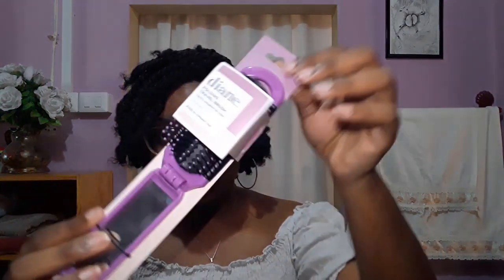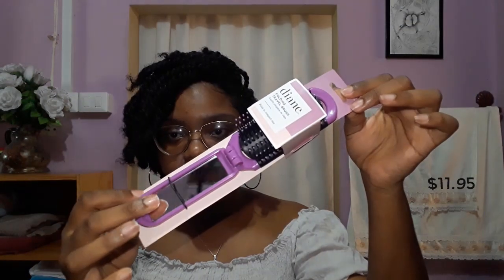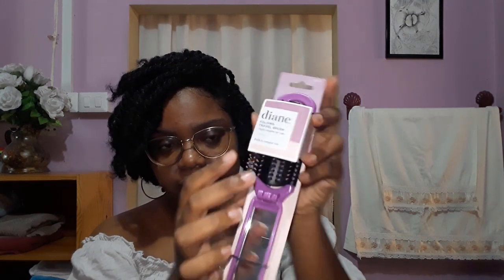So secondly, I have this brush from DIANE, and it comes with a mirror. Usually brushes like these, I use them to do wash and goes because of the bristles. The bristles are really hard, so it gets into my hair and it detangles and curls my hair. So I like to use these type of brushes to do wash and goes.